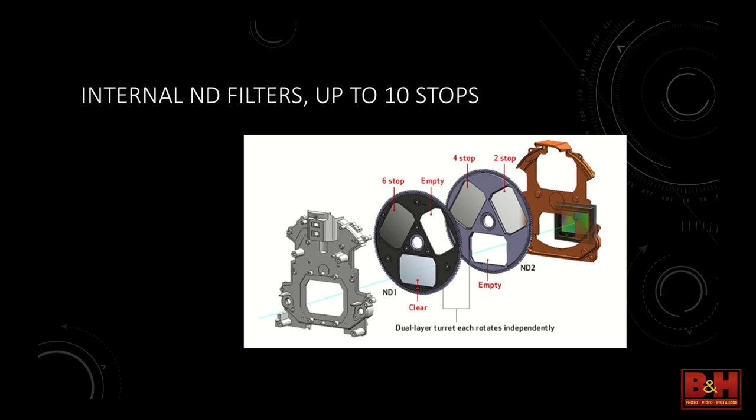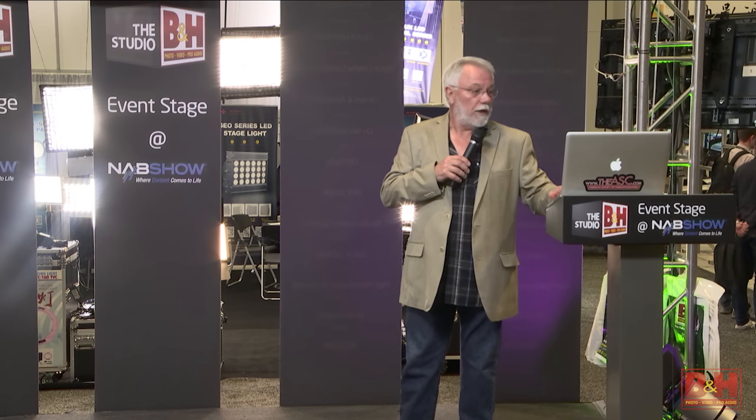The internal ND filters are great. They have it designed in two separate wheels so that you can get a very broad range, from 2 up to 10 stops of ND built into the camera. Very helpful in bright daylight, which wasn't really an issue that we had in Alaska. It was the other end of the spectrum because we were all shooting at night. But that's a very nice function of this camera.